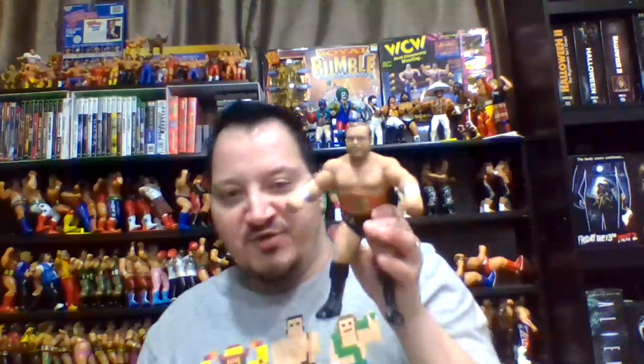So absolutely fantastic figure. Is it perfect? Not exactly, but it definitely can do the trick. And with LJN and the rubber and being able to move the arms, you could turn this into a phenomenal figure for fighting purposes.